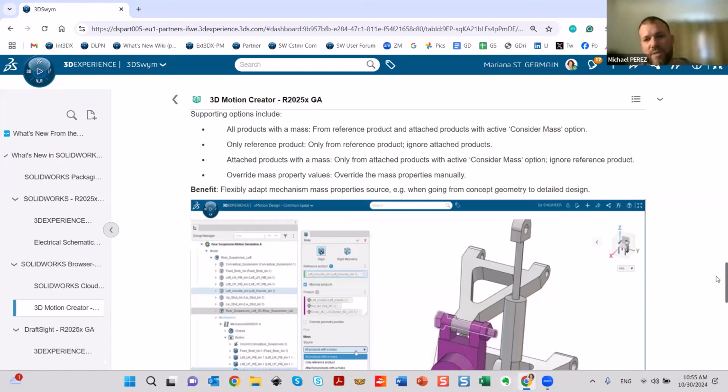The third option is the other way around. It would consider only the mass of the attached product, of course, which have a mass, and neglect the mass of the reference product. And last but not least, the fourth option is to override the mass property values by entering the mass properties manually.